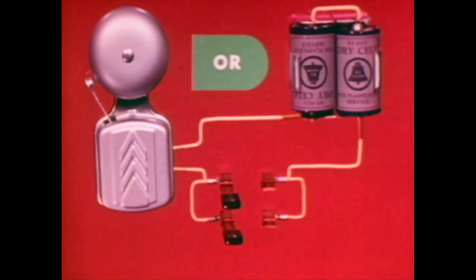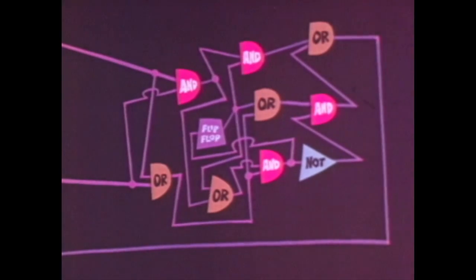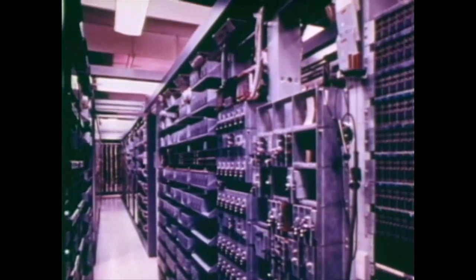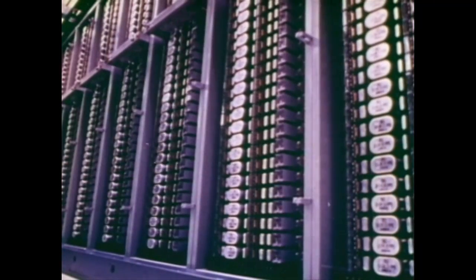AND, OR, and many other kinds of elementary logic circuits are the basic building blocks that form the complex logic networks we call computers. The computer controlling this electronic telephone switching office makes millions of logical decisions every day, all with the infallible logic it takes to quickly connect the telephone to any of the more than 100 million other telephones in this country. That would be pretty good thinking if logic were the only definition.